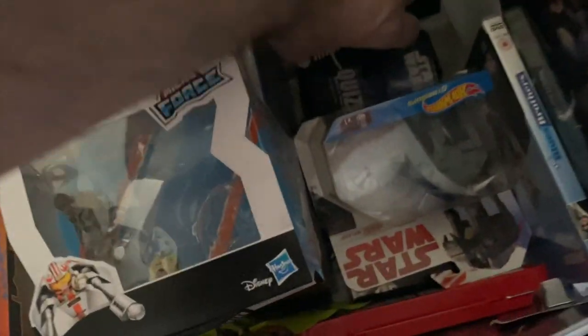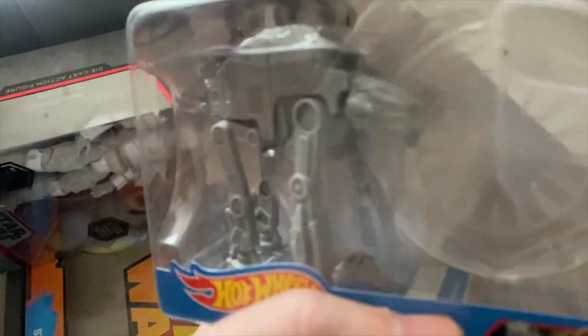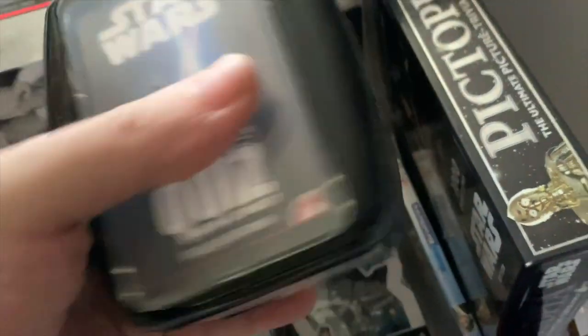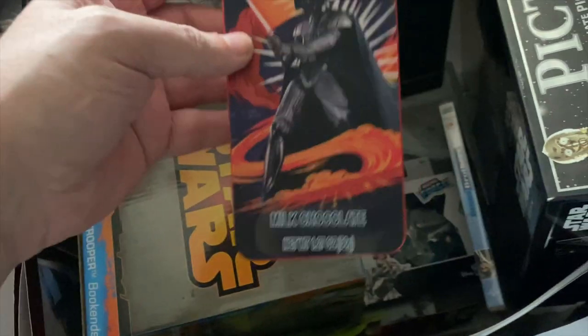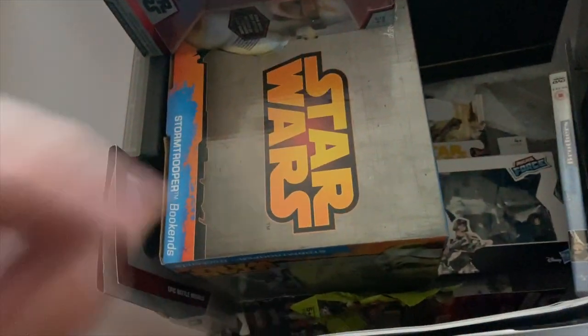Might be a lot of crap as well, but we do have the snow speeder, little mini four snow speeder in there. I don't know. We do have the Gorilla Walker. One of the quiz questions are really easy, so that's why I don't use those. What else have we got in here? I've got a Vader tin that's empty. We've got some horses I could give away. I'll have a look at those.